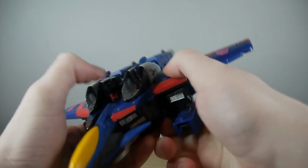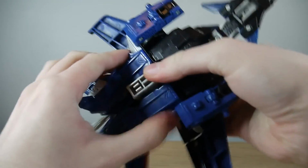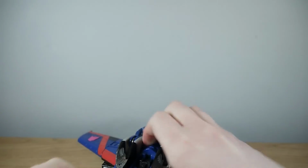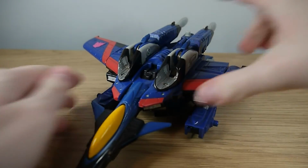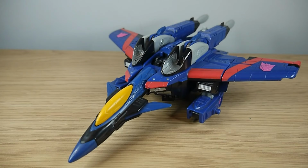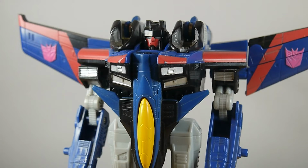Same thing on that side. Push the head in, make sure everything is folded up and secure. And there you go, one Thundercracker fully transformed into his jet mode. And so there we go, that's been our look at Transformers Armada Thundercracker.